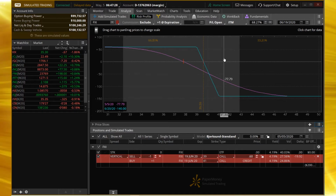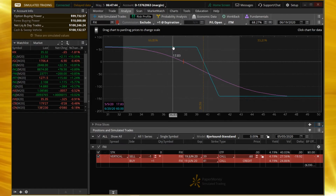Now, you might like those odds, you might not like those odds, and that's totally up to you as a trader. If you wanted to improve your odds, you can do things like changing your strike prices. I'm not going to do that. I like putting on these. This is, I would say, the numbers that I'd like to see.